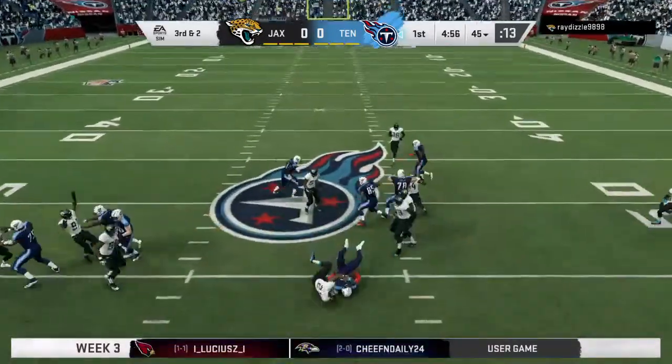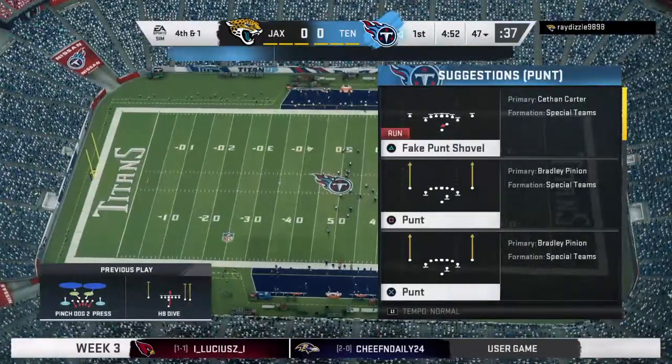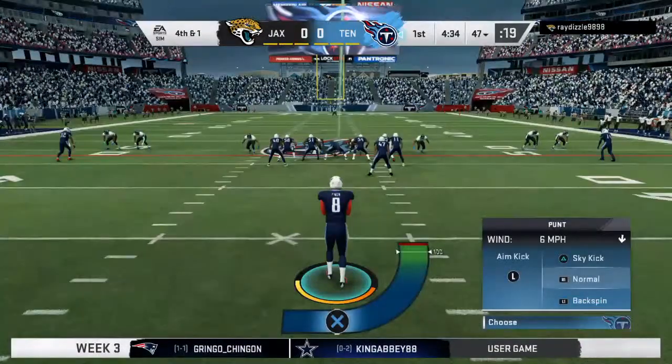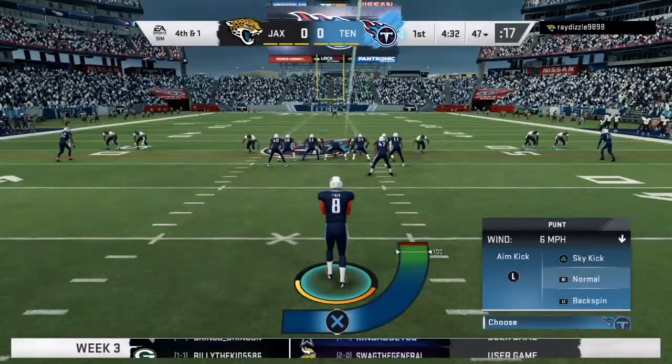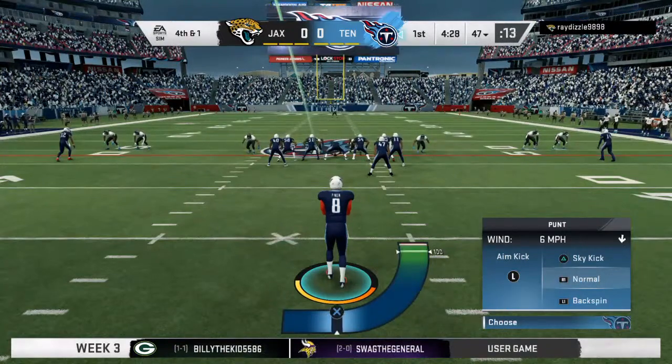Now a handoff here to his running back. Well, this is going to depend on the spot, but it's not a very generous one. He looks to be about a yard or so short. Well, they picked up a portion of it, but not all that they needed. Now that leads to a decision on 4th and 1. Let's see what they decide to do.